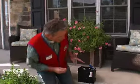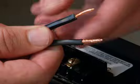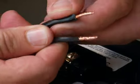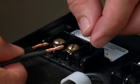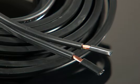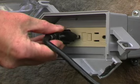Follow the manufacturer's instructions to connect the cable to the power pack. If necessary, strip about 3/4 of an inch of the insulation off the ends of the two wires. Then connect them to the two terminal screws. Most low voltage cable has the lead end pre-stripped and ready for installation. Then plug the power pack into the outlet.